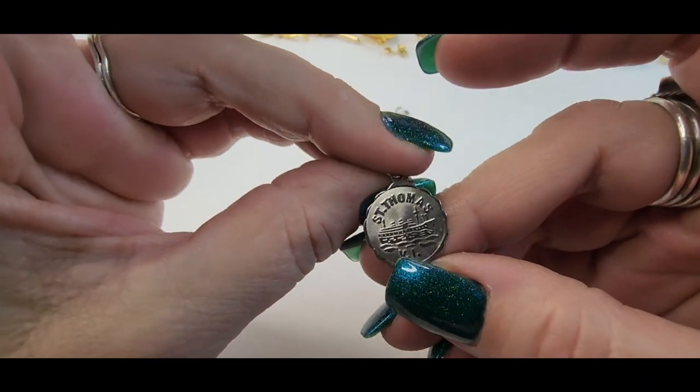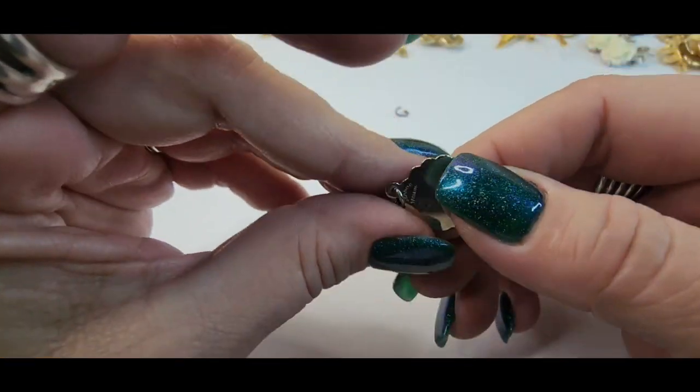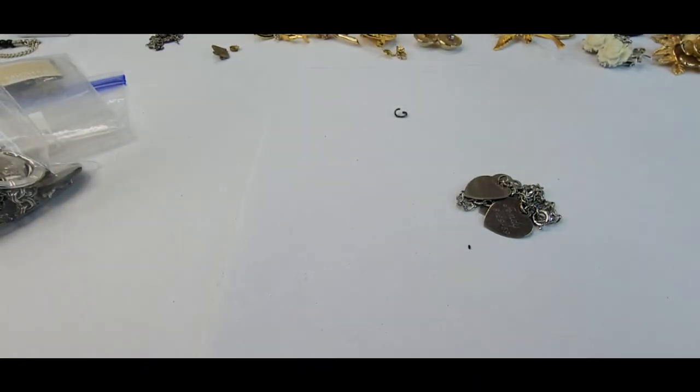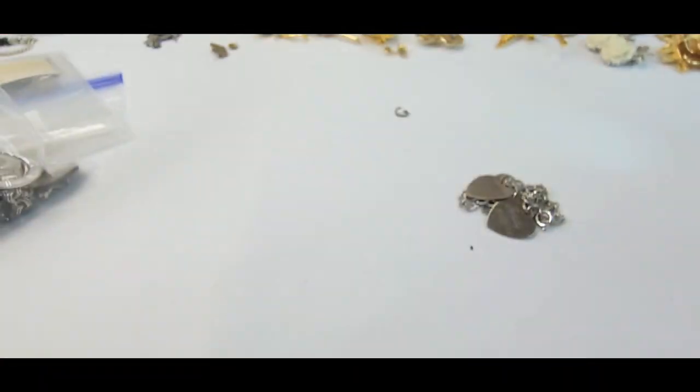Alright, there's another little charm that looks like it could have come off the bracelet. St. Thomas, Virgin Islands. And it's marked Seymour sterling.